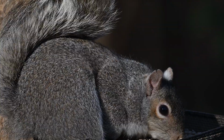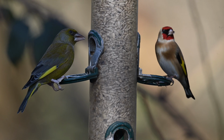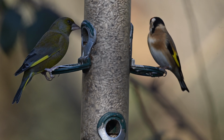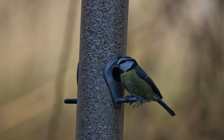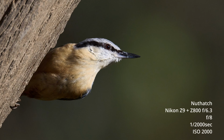The photographers watching this might be interested in what I'm using for my shots. I'm using 3 cameras, the first of which, and probably the principal camera, is a Nikon Z9 on which I had mounted the Z 800mm f6.3 lens.